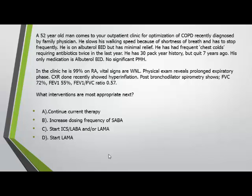I'm going to start off my presentation with a question, because you guys like questions so much. A 52-year-old man comes to your outpatient clinic for optimization of COPD, which was recently diagnosed by his family physician. He slows his walking speed because of shortness of breath and has to stop frequently. He is on albuterol BID but has minimal relief. He has had frequent chest colds requiring antibiotics twice in the last year. He has a 30-pack year history of smoking but quit 7 years ago. The only medication is albuterol. No significant past medical history.